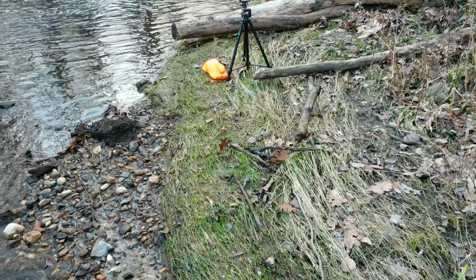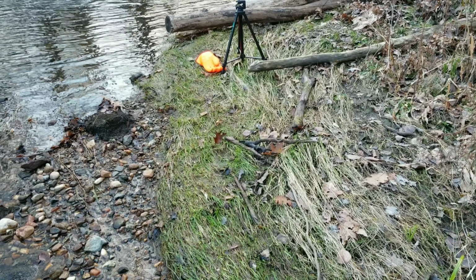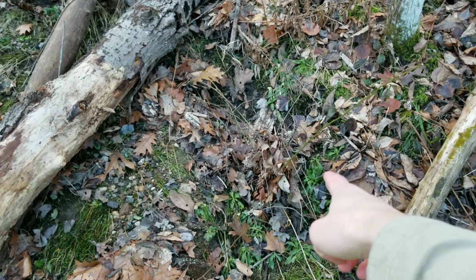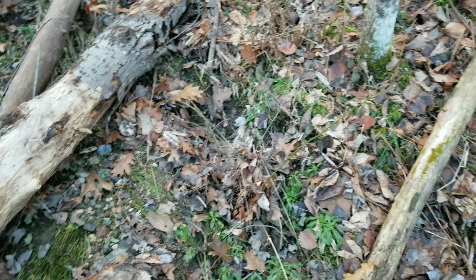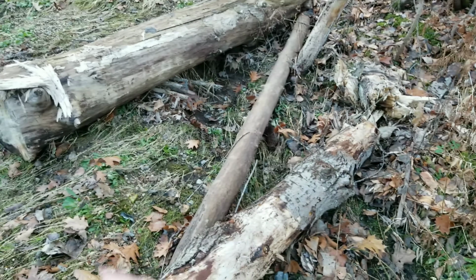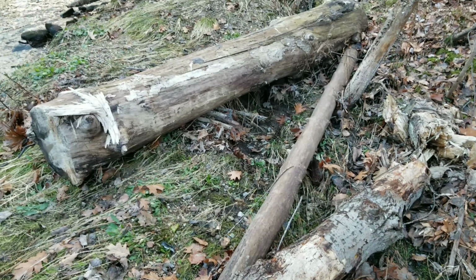Well, the river must have been high recently because you see all this grass is all pushed over. In the past few days, it must have gone up about 2 feet. But other than that, it couldn't have been much higher because you see how the leaves are stuck around the smaller trees. But that's not happening up here, so this is how high the water was recently. Enough to push this log here.